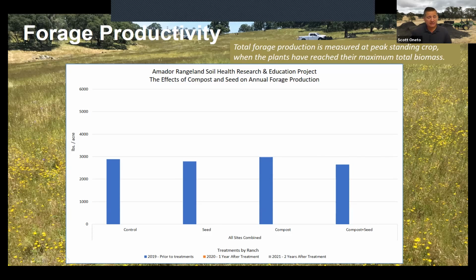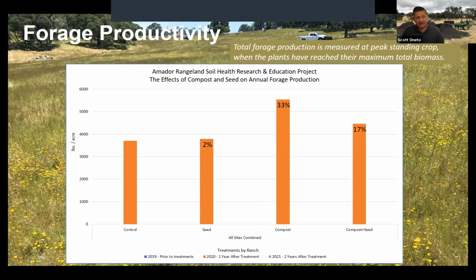In 2020, we came back out and measured forage productivity. And in the control plot, you can see we were roughly a little over 3,500 pounds. And then you look at the seed only treatment where we added that clover cover crop, not really a huge difference. I would say really no difference at all. So we threw a bunch of seed out there and it didn't really add any biomass.